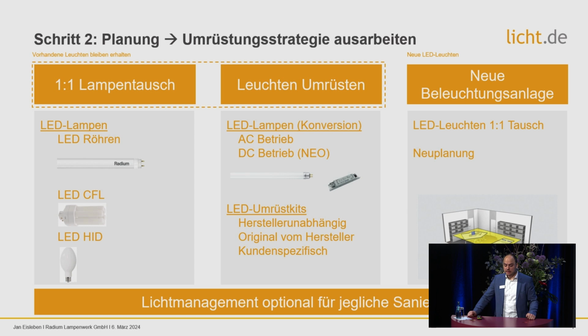And then we've got the retrofit option, and certain options are involved here as well. For example, conversion or AC operation or DC operation are possible here. For example, neo lights. Then we've got the LED retrofit kit. And we also distinguish 2 different categories. We've got the brand independent options, and we've got the customer specific options. There are certain versions of those retrofits, ones that can be used for existing lights, or others that are specifically designed for customers, for individual clients.